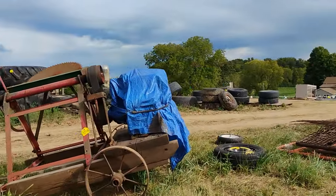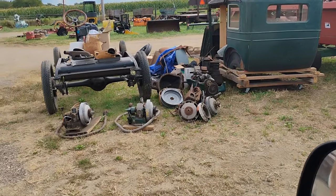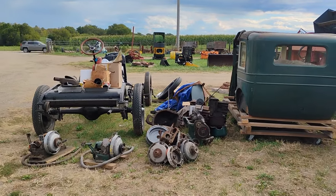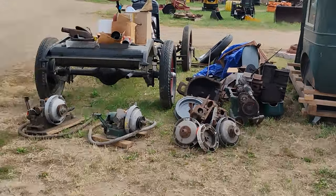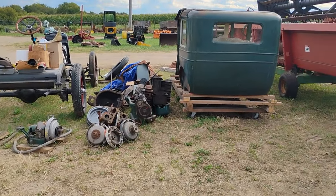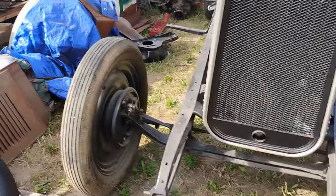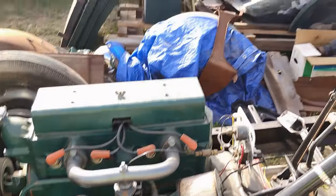There's an old sawmill. Put that together, everything's tore apart on it. That is definitely a winter project there. Looks like they've got some Maytag motors. I think that's what them are. This thing is totally disassembled. Don't even know what this is. It's like it's been all redone.